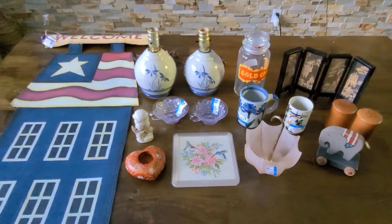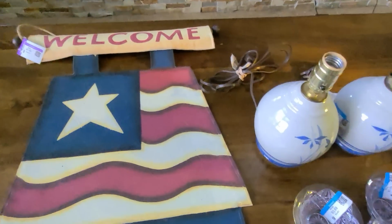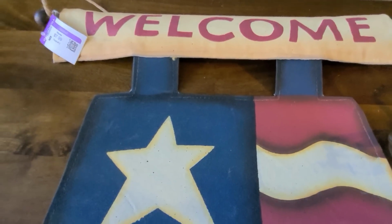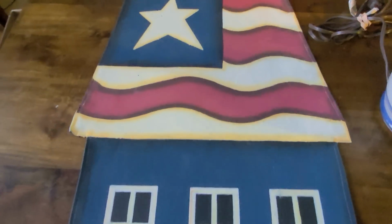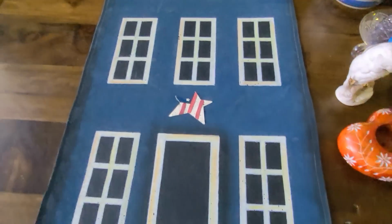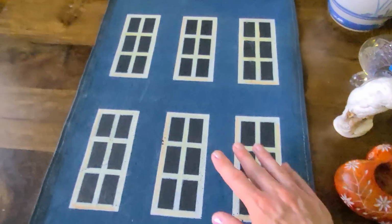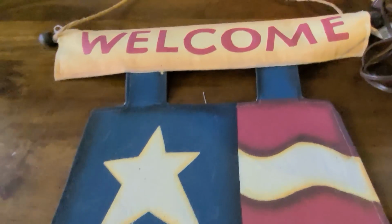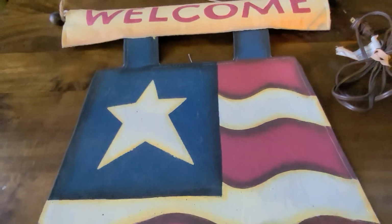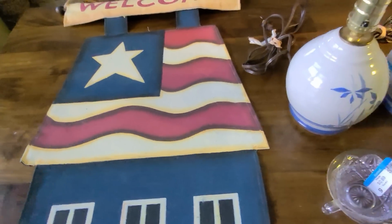Here on my dining room table is everything we found at Goodwill. First, we have our amazing patriotic welcome flag. I paid $8 for it. It's really lovely. It's a big house with the flag and stars on it. It has a hanger up top, as you can see. I paid $8 for it, and I am going to ask $25.